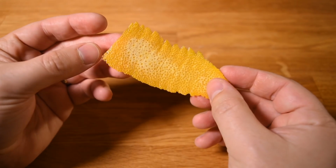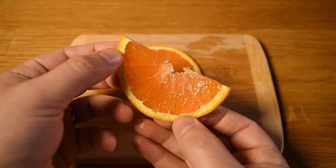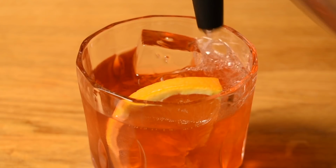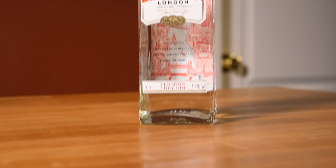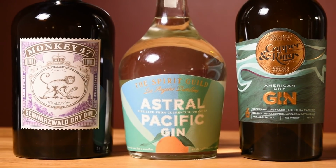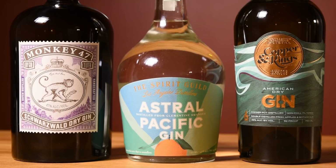In terms of the garnish, it's really up to your style. I usually stick to an orange peel, but it's not uncommon to garnish it with half an orange wheel. And if you're feeling fancy, maybe a hit of soda water. As always, the gin is up to you. Most commonly, you'll see it made with a London dry gin, but it's also fun to switch it up with some new wave gins, and you'll be able to get great Negronis out of any of those.